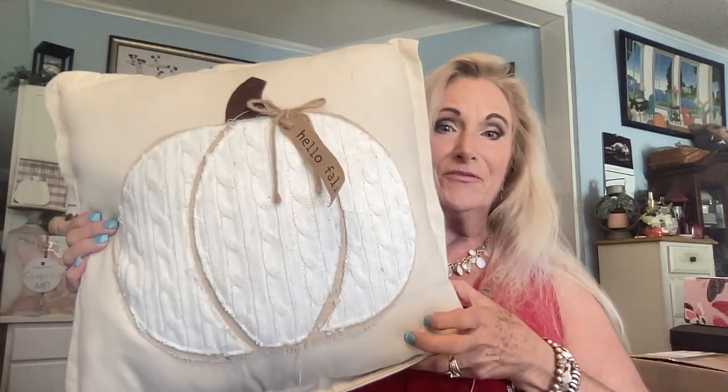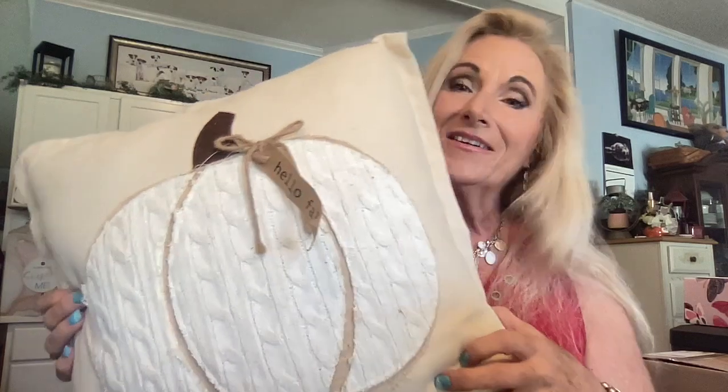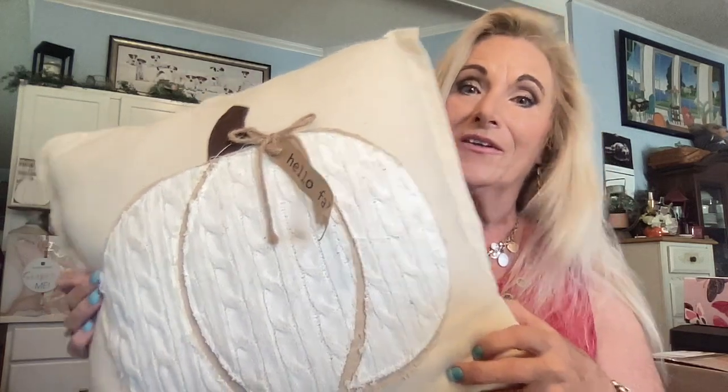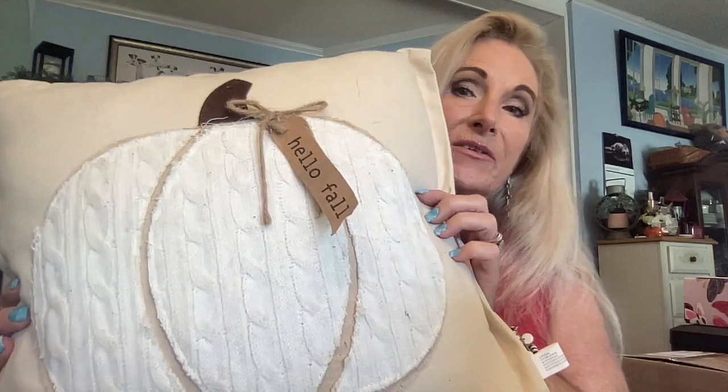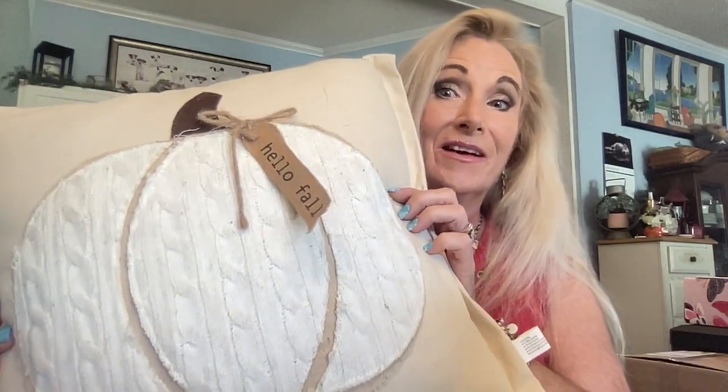Welcome to Hello Fall. We are having a fall collaboration, and this is a pillow that I got from the Habitation box last year for fall. Isn't it beautiful? Since our collab is called Hello Fall, I thought I would pull this out and show you that that's how it came, with that little tag on there. I just thought that was so appropriate for this collaboration.